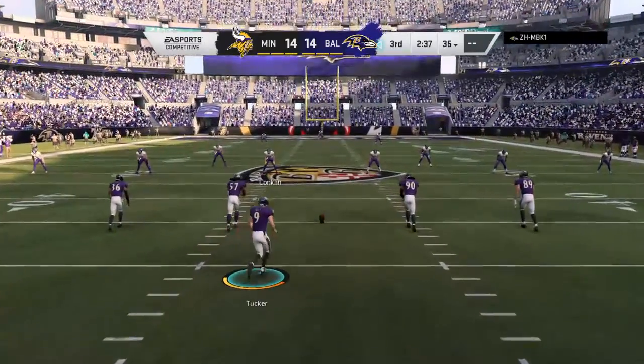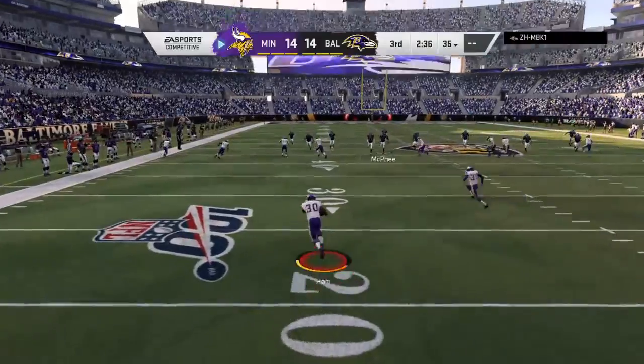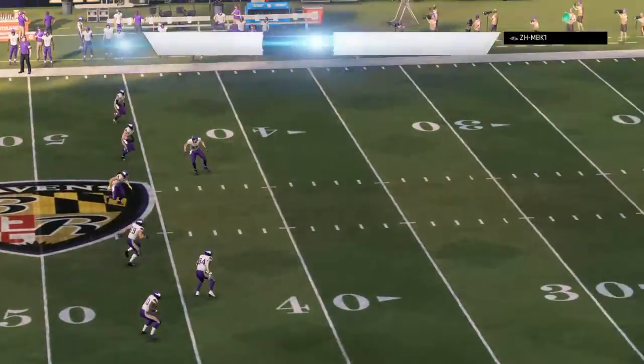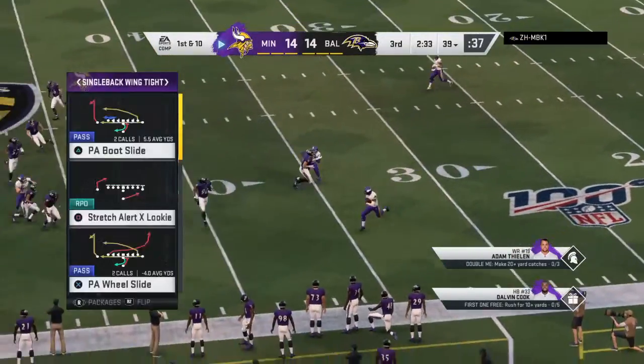Nothing separating these two teams on the scoreboard as the kick's away here. This will be taken short. And they're going to have really good starting field position here as that's taken up close to the 40, at their own 39-yard line.